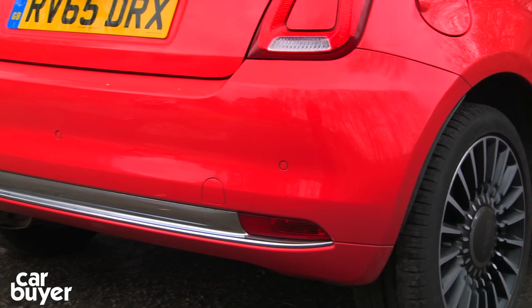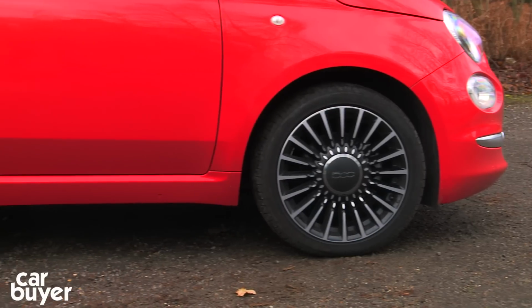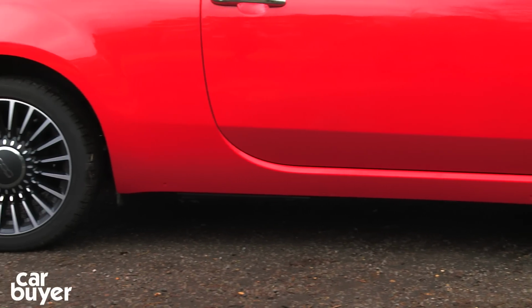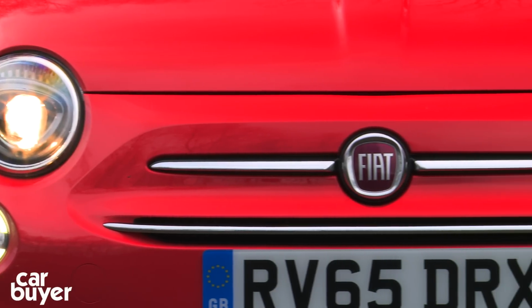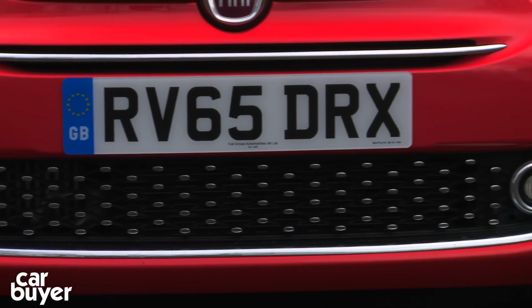At the back, the bumpers get new trim, there's some snazzy new rear lights, and new alloy wheel designs on some models. These 16-inch alloy wheels are an option though. Ring-shaped daytime running lights, and top-spec lounge models get this star-studded lower grille.